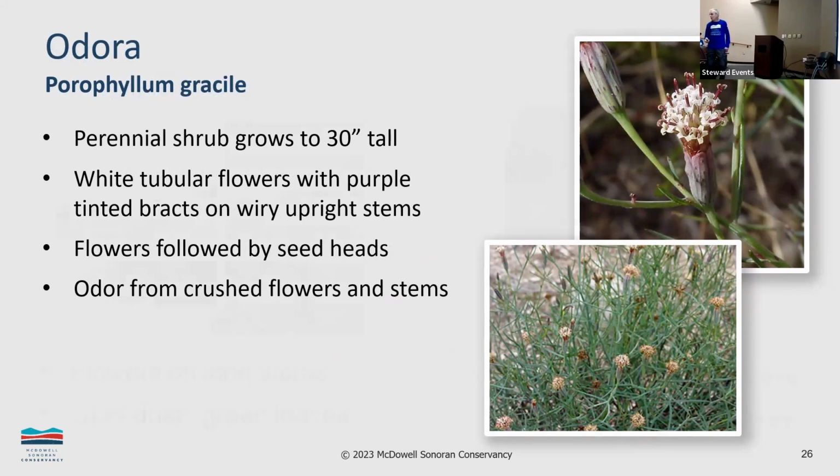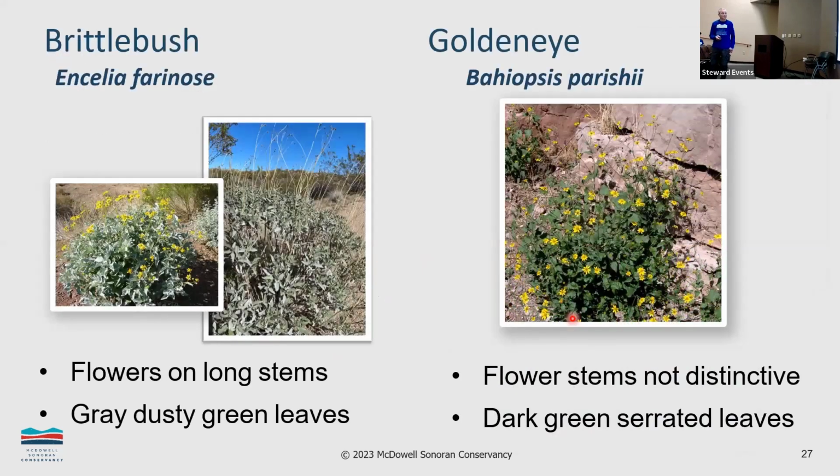And then brittle bush versus goldeneye. Brittle bush is very, very common. You see that, especially around here. You see it pretty much all over the place. It's a so-called missionary plant. It kind of tends to go in after ground fires or when ground has been denuded, and then goldeneye will kind of populate the area and stabilize the soil or make it so that other plants will grow.